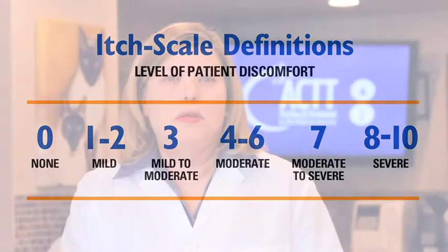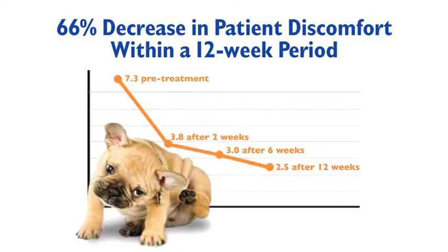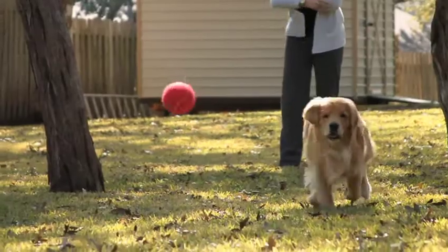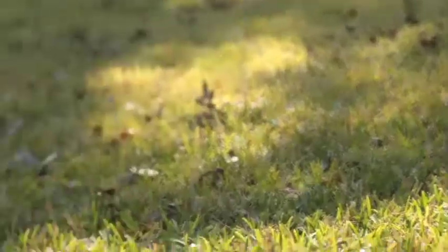Itch scale assessments were also done at the completion of each bottle, green, blue, and red. We found that 77% of dogs participating in the study experienced a moderate to significant improvement in symptoms. We also found a 66% decrease in the level of itch, from 7 down to 2.5. A key finding that emerged from our study is that patients showed significant improvement within just 12 weeks. It is important to remember that every pet responds differently to immunotherapy, and a full year of desensitization should be completed before evaluating the success of treatment.